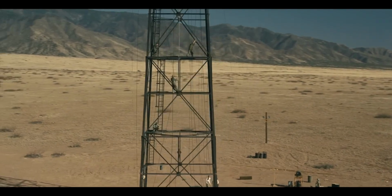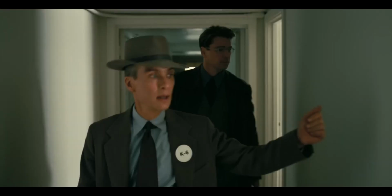All America's industrial might and scientific innovation connected here.